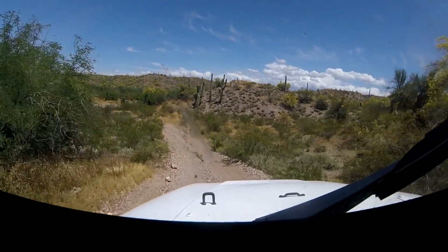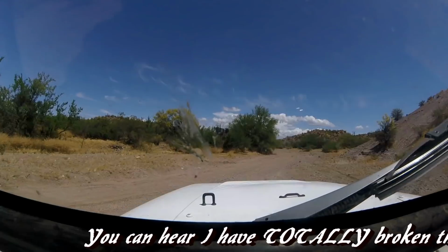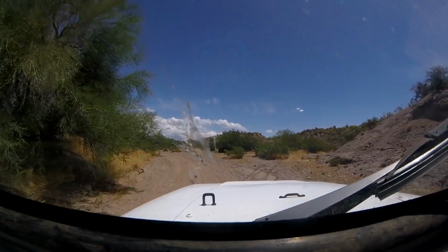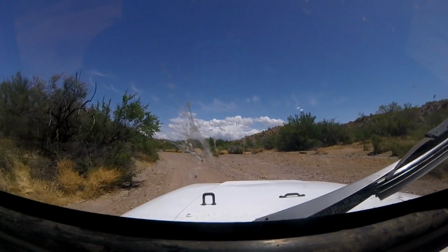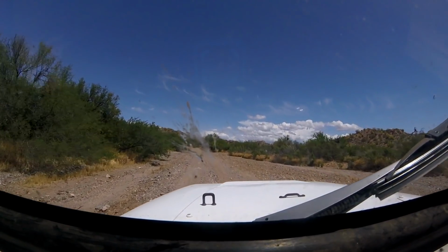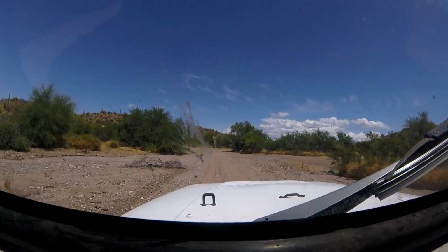Egads, that's steep. Okay, well, I am on Santo Domingo Wash, the main one. I was on Little Santo Domingo Wash, and according to my map, this heads back into some mine areas. So we're going to explore this way. Still a beautiful day. Nice clouds. It's upper 80s.